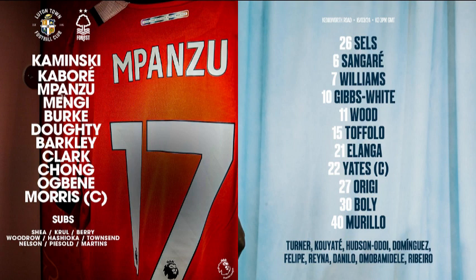Barkley to Doughty. Doughty with a cross, headed away by Bolly. And Mpanzu lifts it back. Mengi brings it under control. We're in stoppage time here at Kenilworth Road, where Nottingham Forest lead by 1-0. Clark looks towards O'Brien, comes back. Toffolo with the interception. His clearance only as far as Burke.